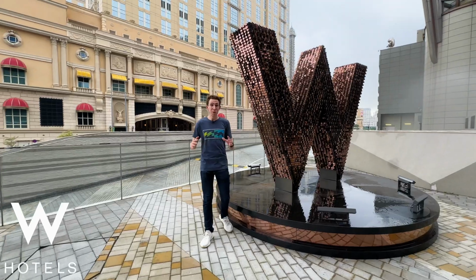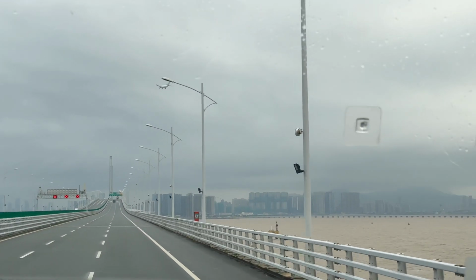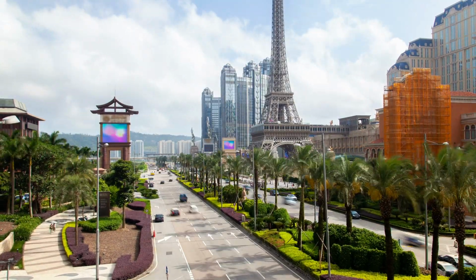And welcome to the W Macau Studio City. This is just about a 45-minute bus ride over one of the longest bridges in the world from Hong Kong. This is the newest W hotel in the world, just opening in September. I wanted to check it out, but Macau is basically the Las Vegas of China.